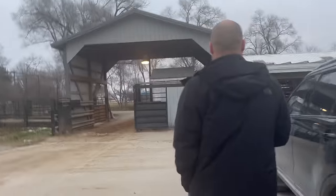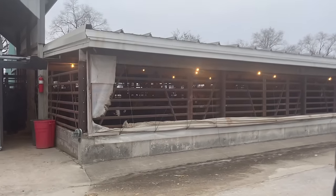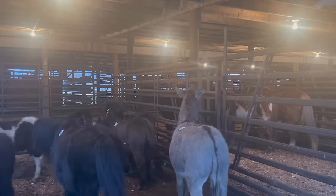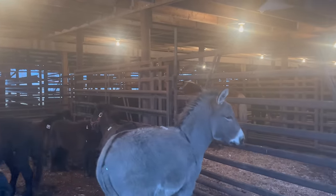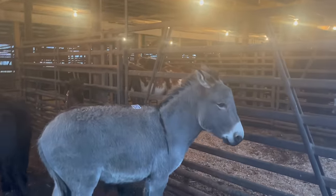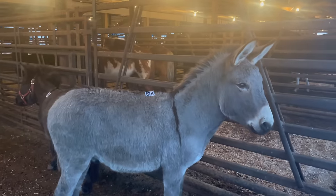Dad found our donkey. Oh my god. As soon as we got out, this mini donkey caught our eye right away. We've been wanting a donkey for a while. Look at how cute it is. Mom doesn't really want a donkey, but everyone else does, so we'll see what happens.